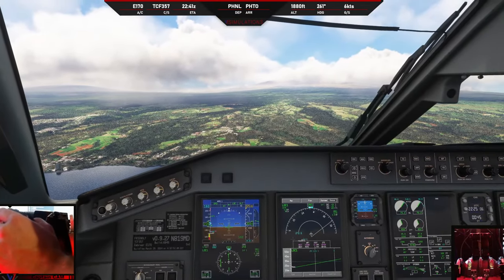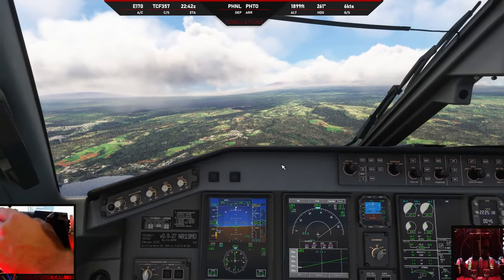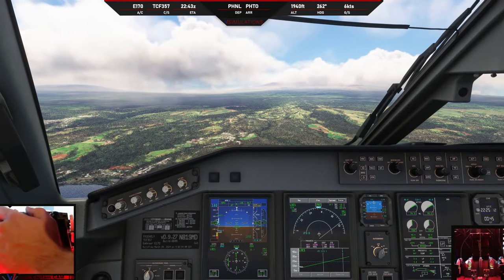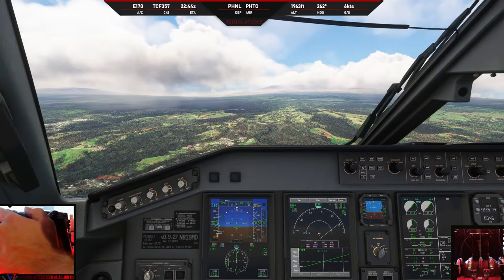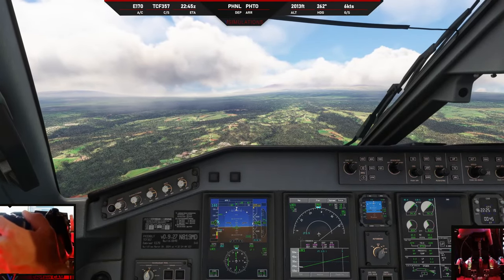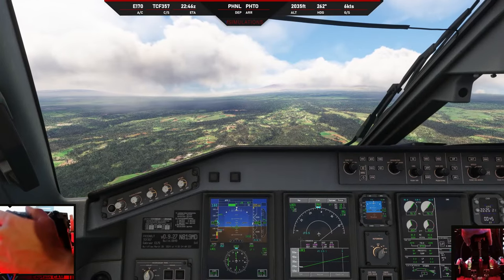All right, we're on a nice little downwind here. We're a little bit tight for my liking, so we're going to extend out here. We'll probably shoot through the final approach course as we make that turn. And these engines are working. I'm going to go ahead and take control of manual thrust.